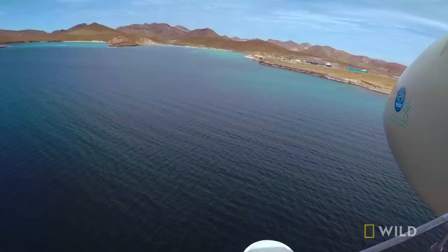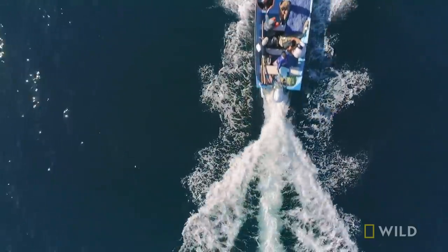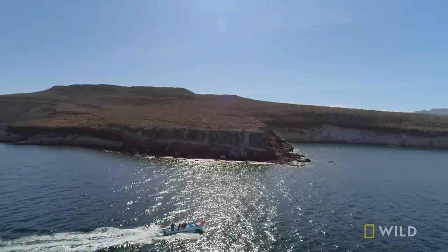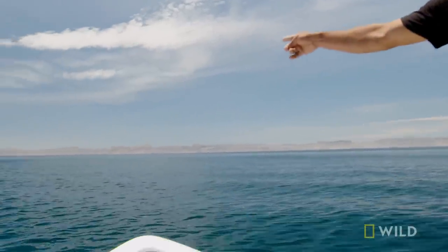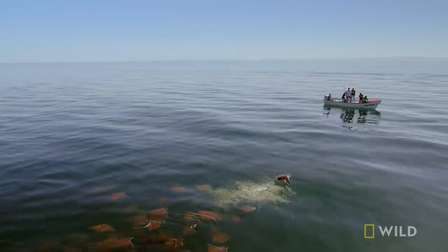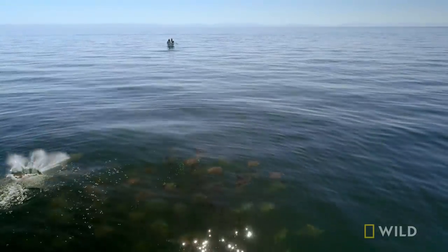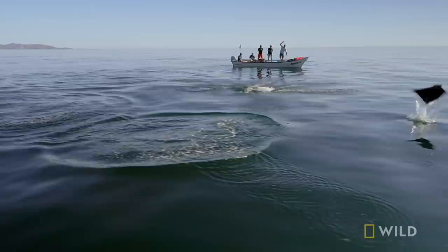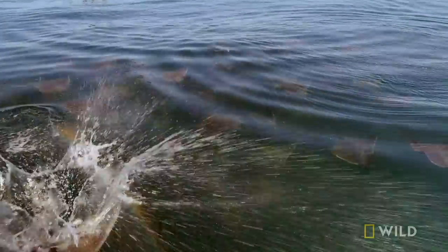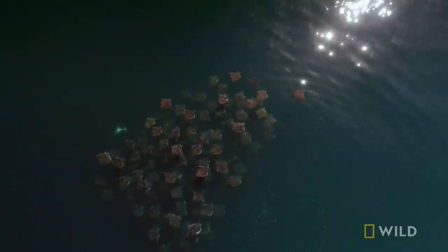While our spotter plane searches from the sky, I'm gonna head out into deeper water and see what I can find. As we search the horizon, we come across a wonder of nature I've always wanted to witness. God, they're everywhere. Thousands of rays all around the boat, and everywhere we look, the rays are flying out of the water. A huge school of rays just right in front of the boat.